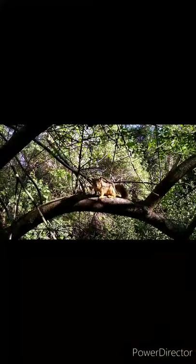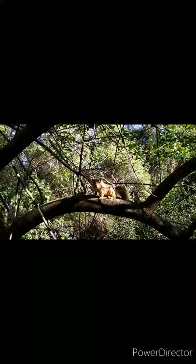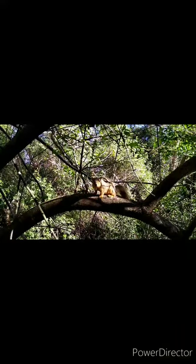That's right, they have sharp claws. They also have long, sort of fingers, if you look at them closely, strong forearms, and well-muscled abs. Yep, they have good core muscles.